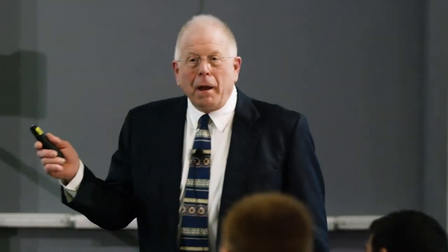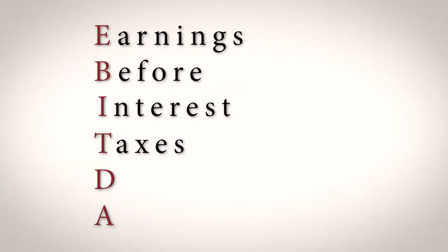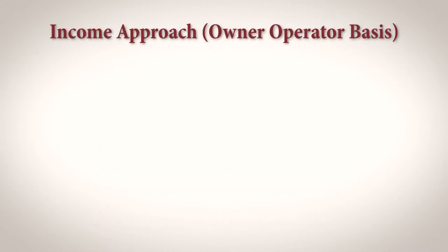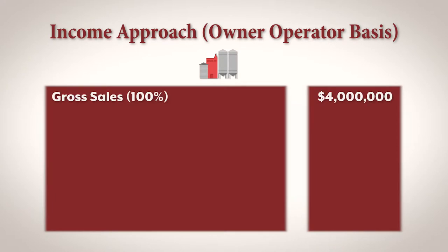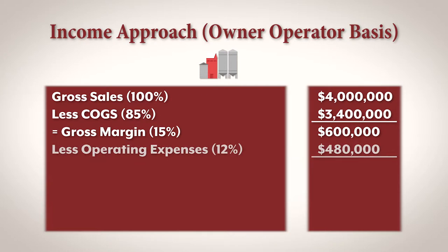Here's an example of EBITDA, earnings before interest, taxes, depreciation, and amortization. How we get down to that. If we have a facility that has $4 million gross sales, their COGS, or cost of goods sold, is going to be 85% or $3.4 million, leaving a 15% gross profit margin of $600,000. Then you have operating expenses of about $480,000 or 12%.